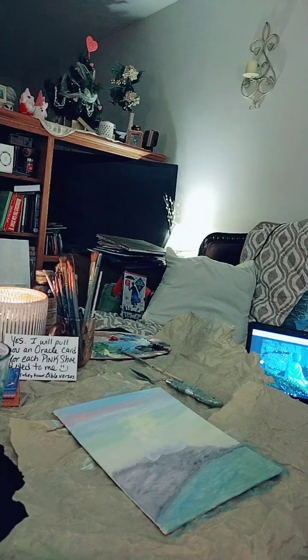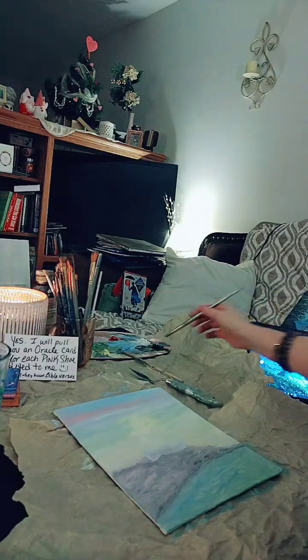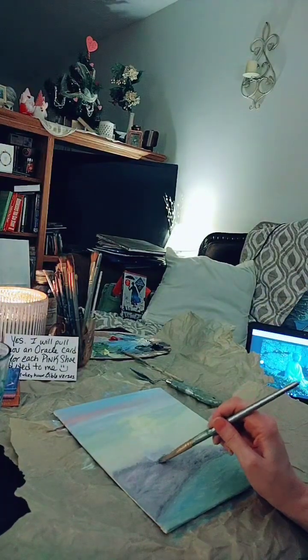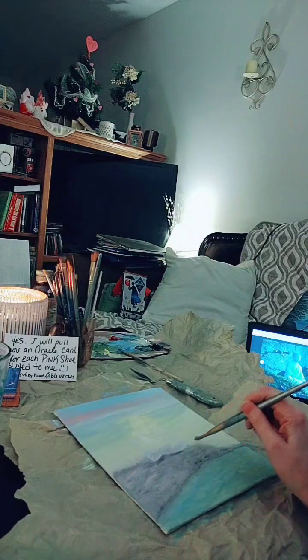Yeah, I'm gonna have to let it dry. I'll let it dry and go put the details in later. There will be shadows from where he's sitting.